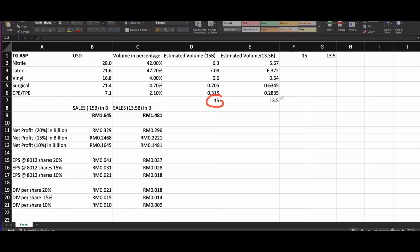After I got these two numbers, I can estimate the sales. The sales number in billions for 15 billion is 1.645. How do I come up with this number? I just plug into this formula. You multiply this ASP by this volume, and plus this ASP by this volume. When you add up all of this, you multiply by 4.2, the exchange rate of USD to ringgit, and divide by 1000 because this is per 1000 pieces. So I know the sales is estimated at 1.645.